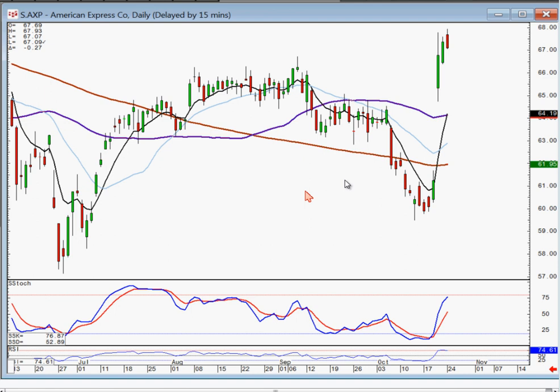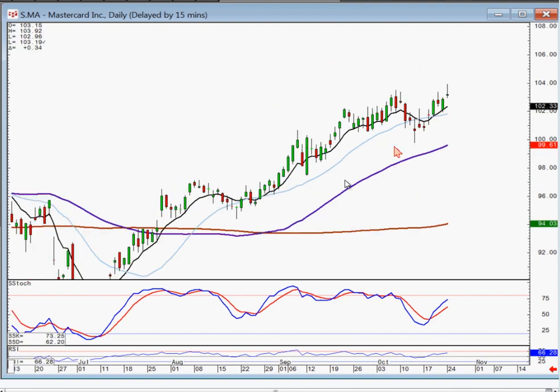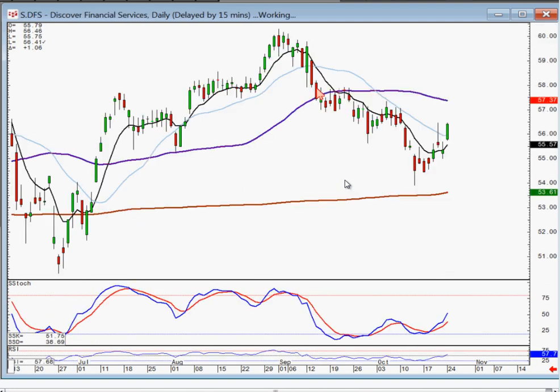On MasterCard, I don't know. That'd be iffy. I wouldn't, just because American Express acted well, I don't know whether that would be consistent with Visa or MasterCard acting well. EFS reports tomorrow. All right.